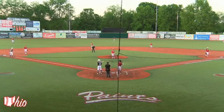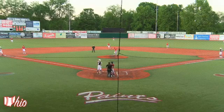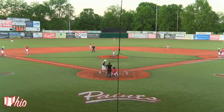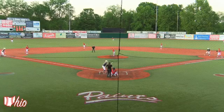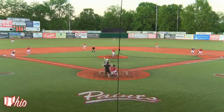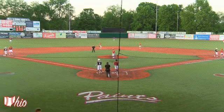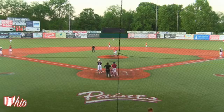Ooh. Called strike on the outside corner. 1 ball, 1 strike, 1 out. Bottom of the 5th out of 7. Jay on first. Brady Lester over there on third. Next pitch. Ooh, foul ball. Foul tip. Catcher able to handle that one. 1 ball, 2 strikes.